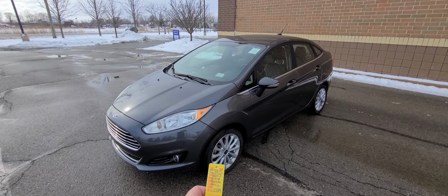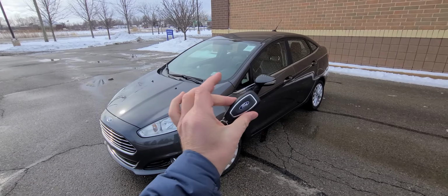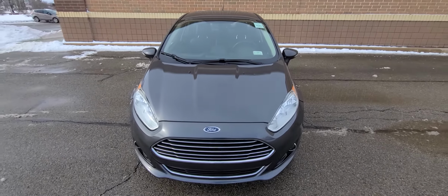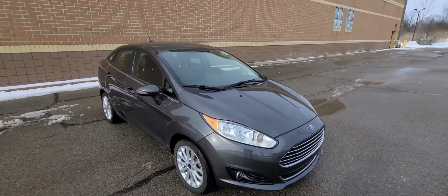2017 gray Fiesta, C3915 is the stock number. Comes with a smart key like this. Purchased from insurance company with a front end damage.